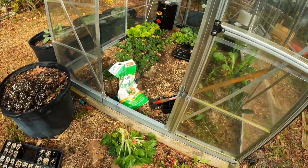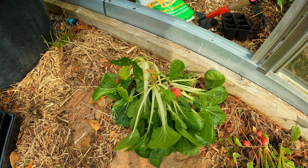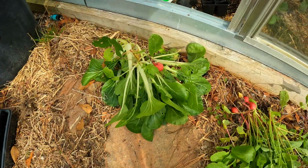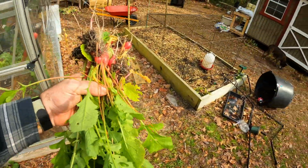But I mean, just by pulling the scraps out, that's what we harvested, which isn't anything to write home about, but you know what? It's still food. And then we've got food for our chickens over here.